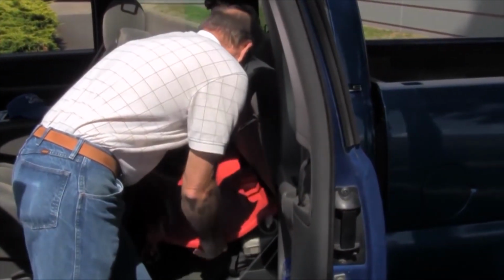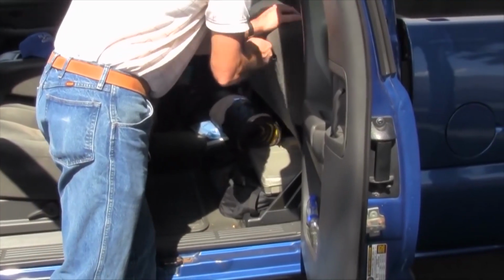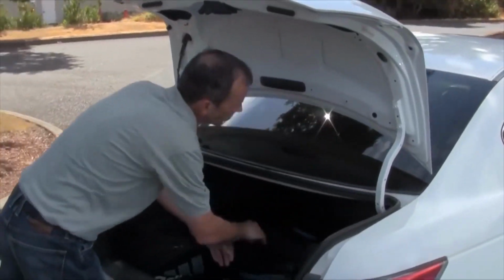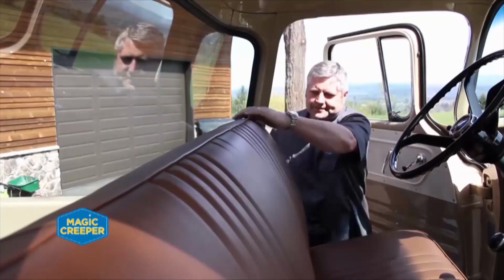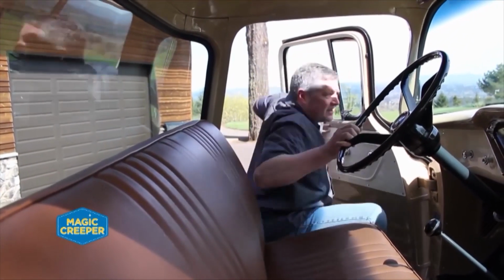Number 2, you can bring the Magic Creeper along with you. You can't do that with a traditional creeper. They're big and they're bulky and there's no way you're going to be able to fit it into your vehicle, and certainly no way you're going to want to do that on a regular basis. The Magic Creeper just weighs a few pounds. You roll it up and you fit it behind your seat or in your trunk.